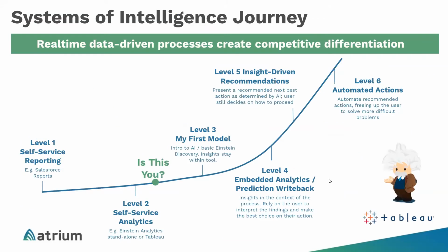I will say that as most of our clients work through their data-driven journeys, it's common to work through really a progression of maturity. And so most of the clients that we work with today really start out in this early portion of the curve on the left-hand side here. And so we've got a lot of self-service reporting. We've got spreadsheets. In many cases, our clients will have starting points with some level of self-service analytics. It might be Tableau, it might be Power BI, it might be Einstein, generally in a disconnected manner and a swivel chair from the places where they're working in their systems of engagement like Salesforce.